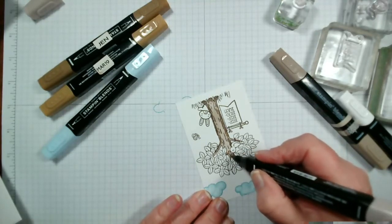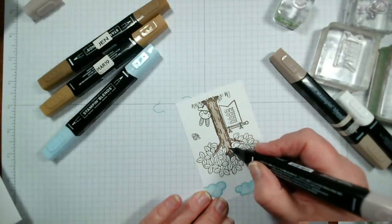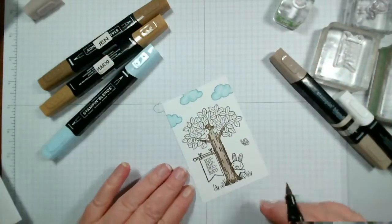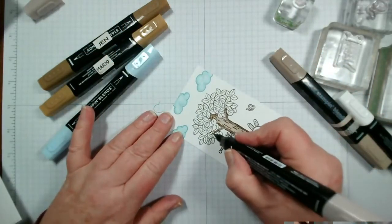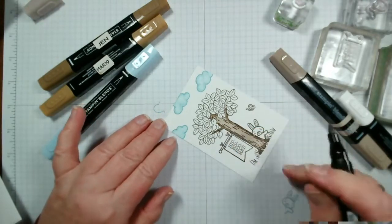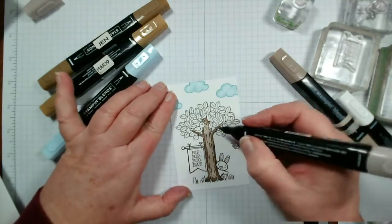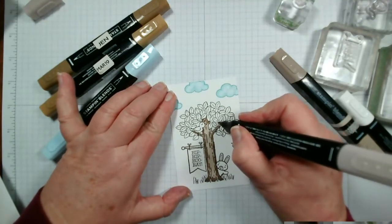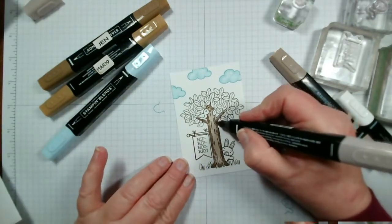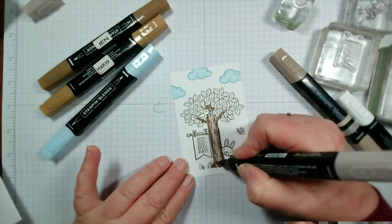Now when you get a very detailed bit, you can switch to the fine point, or bullet point, to make it easier to get in those tiny little areas. Let me see, a little bit there, like so. Just going to blend this little edge in here.